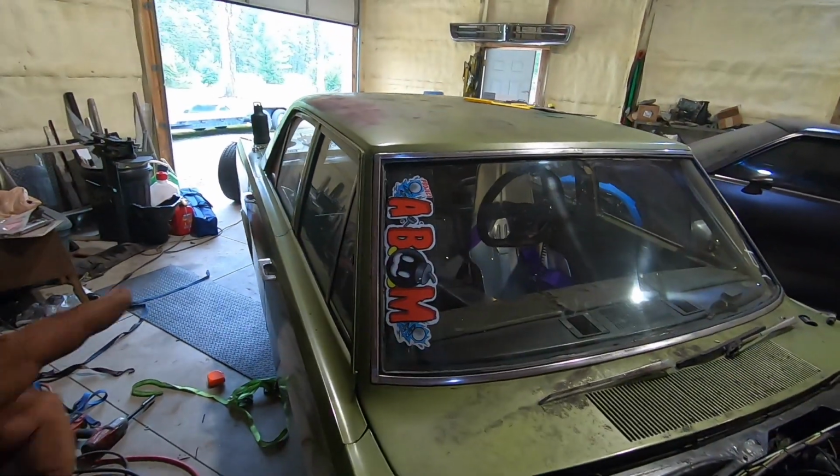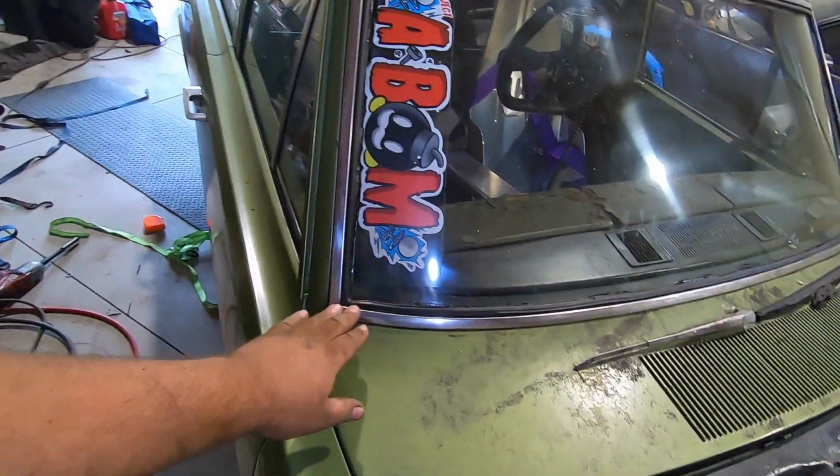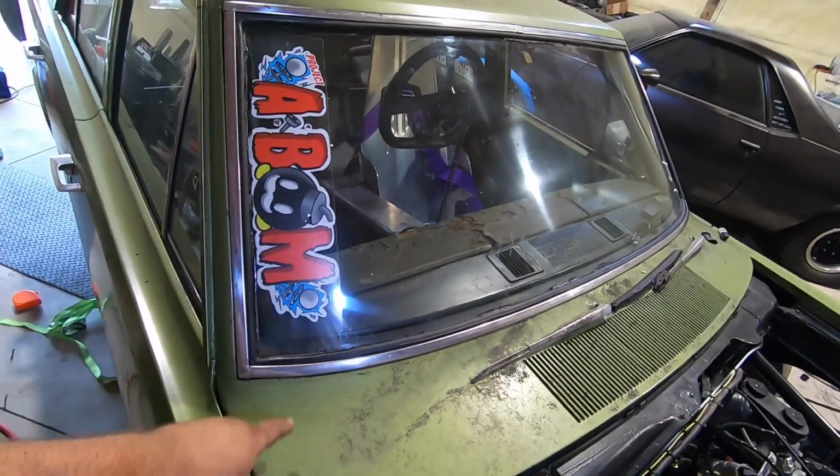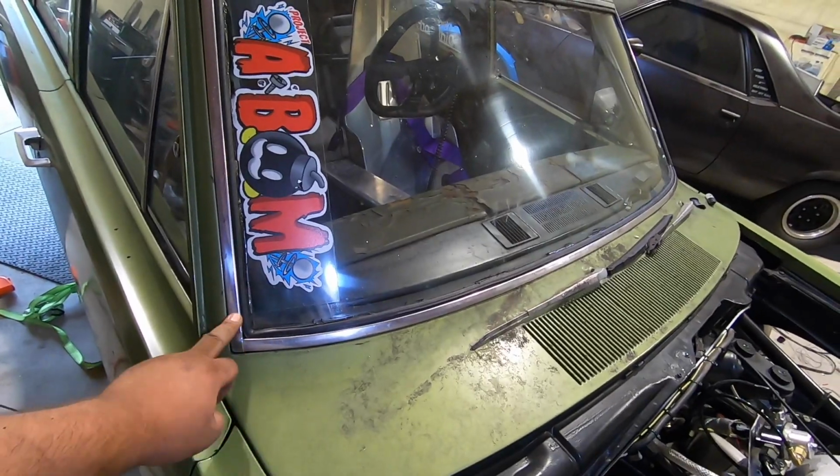Yeah, I got the window all the way in. I don't know if you'll see it, but I kind of got confused on the whole putting the windshield gasket in. But I've got the trim on.